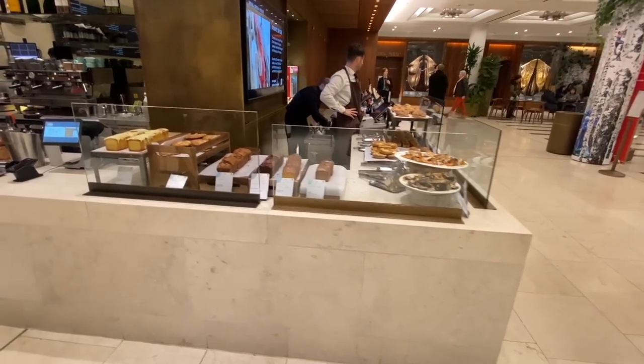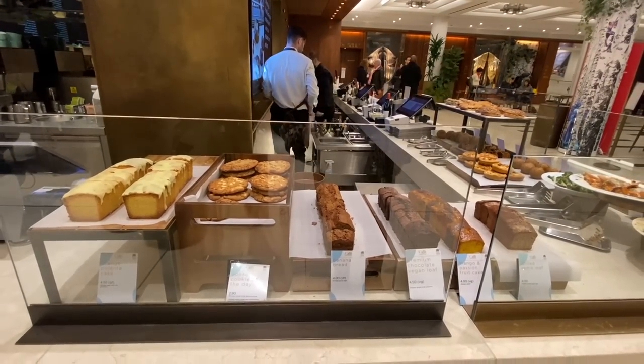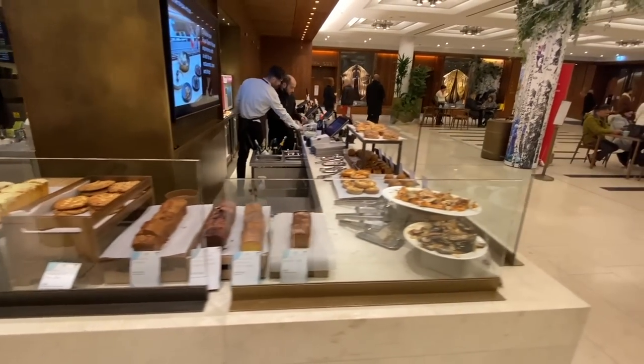Look at these gorgeous banana bread, premium chocolate, vegan loaf, polenta, orange polenta cake.